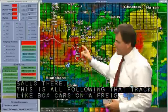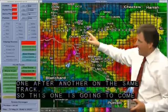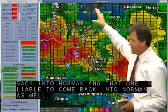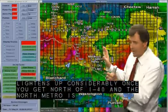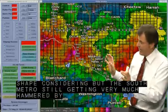Track. So this one's going to come back into Norman, and that one's liable to come back into Norman as well. There's Crossroads Mall right there. You can see the precipitation lightens up considerably once you get north of I-40, and the North Metro is in pretty good shape right now considering, but the South Metro is still getting very much hammered by very heavy flooding rainfall and very large hail and very intense lightning.